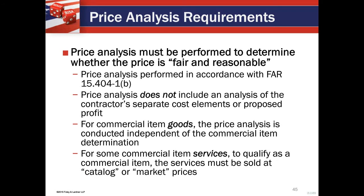So commercial item contracts, as I mentioned earlier, traditionally are fixed price. One of the benefits as a contractor in getting a commercial item contract is you do not need to disclose all of your cost and profit information to the government. Well, why is that? Because if you have a fixed price contract, the government needs to conduct what's called a price analysis to determine if your price is fair and reasonable. So regardless of whether or not you're selling a commercial item, before the government pays for that item, they still need to determine, is that price fair and reasonable?